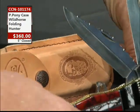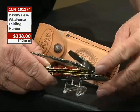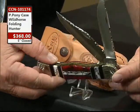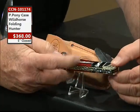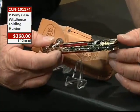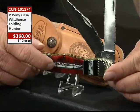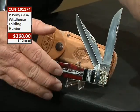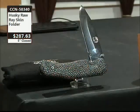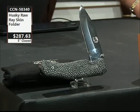Check it out. Is this not beautiful? I mean, check the work they've done on this knife. My big old hands don't do it justice. I apologize, folks, but this is not a great looking knife. Hours and hours and hours go into these knives. Okay? I don't want that falling off there. $1,600 in retail. Excuse me, $600.